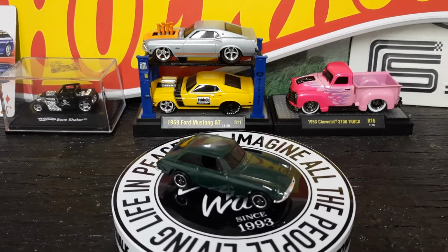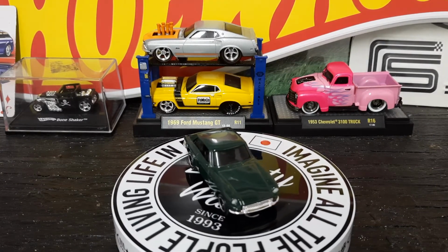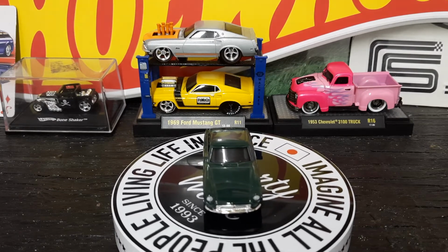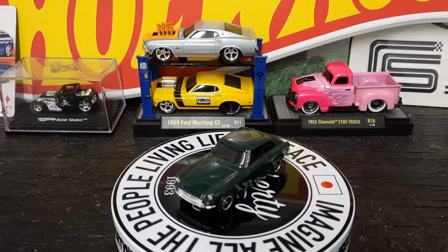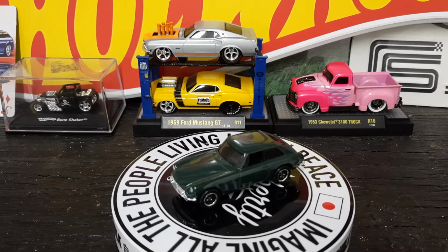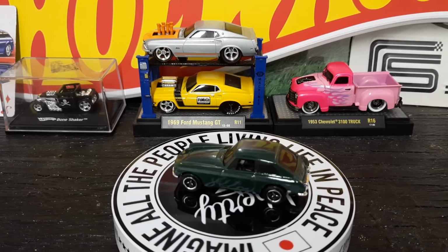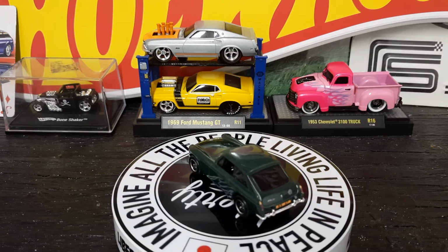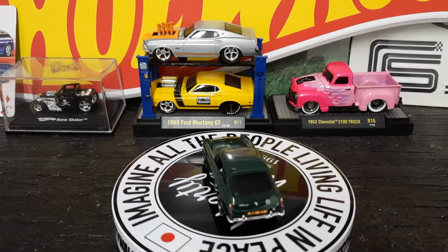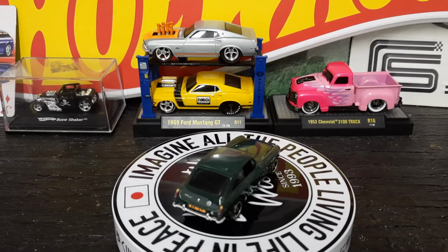Check that one out, y'all. I got Matchbox this week because all the Hot Wheels are missing off the pegs. Hot Wheels are hard to come by right now. Hopefully they'll start picking up now, and some Hot Wheels will be on the pegs. There's another beautiful casting right there.